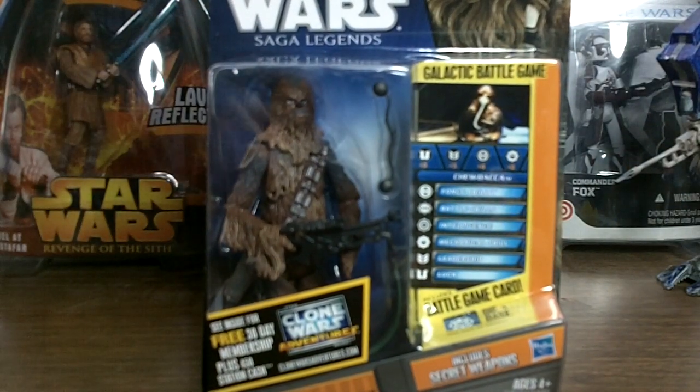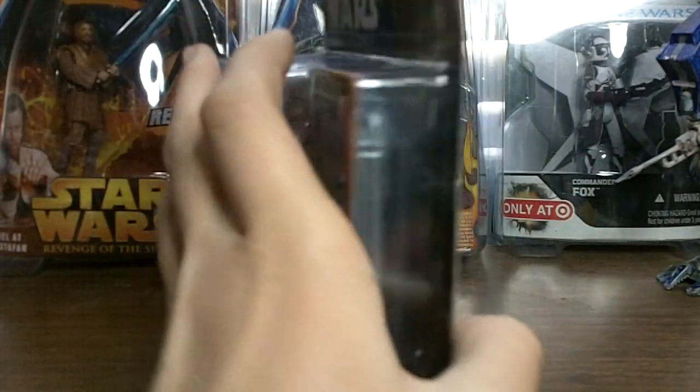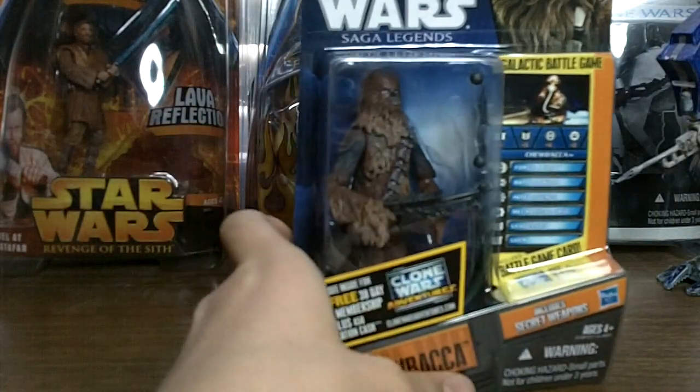I got a Saga Legends Chewbacca. Now this is for one of my next mini diorama displays. It's going to be for Kashyyyk. That's why I got this Chewbacca, and it is my first Chewbacca action figure, so that's pretty cool.